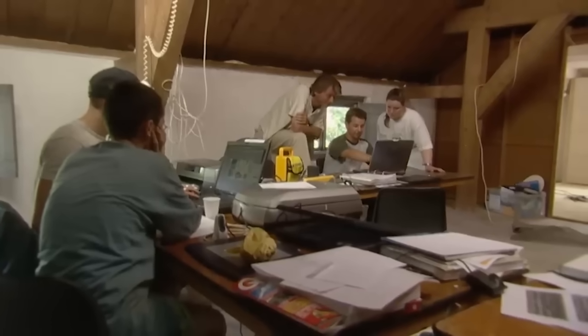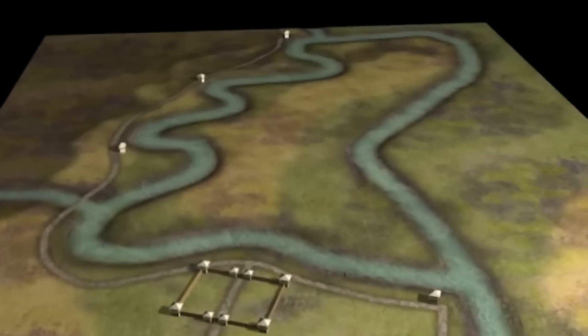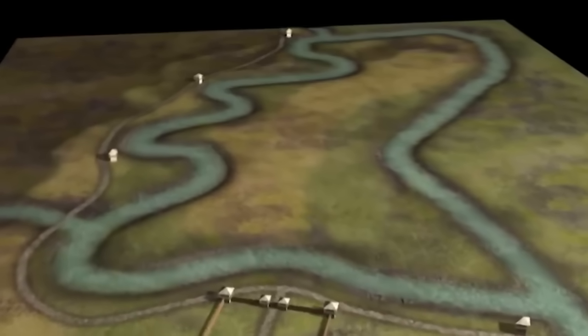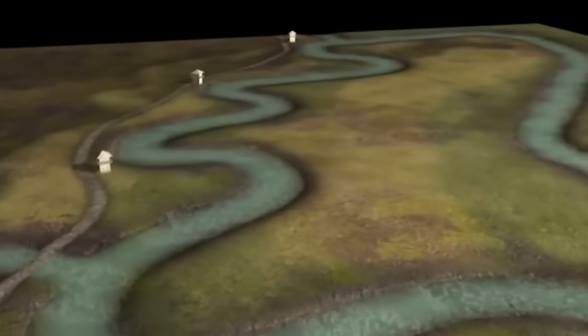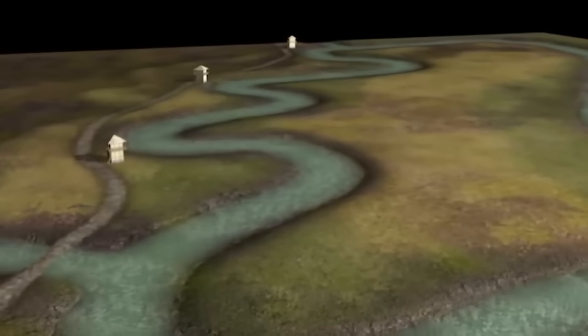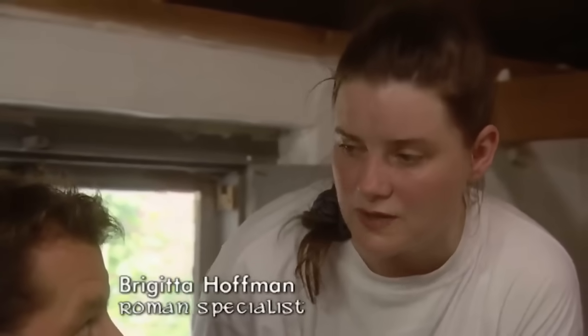Henry's been creating a 3D model to analyse the frontier system. Essentially, the forts and watchtowers here weren't just about guarding the frontier, but were carefully positioned to control movement along the River Rhine. I think the important thing is to realise that it's not only a military corridor. All the forts here depend on their supplies to be brought in from outside. Right. And these supplies are coming up from Switzerland and later on from Britain.